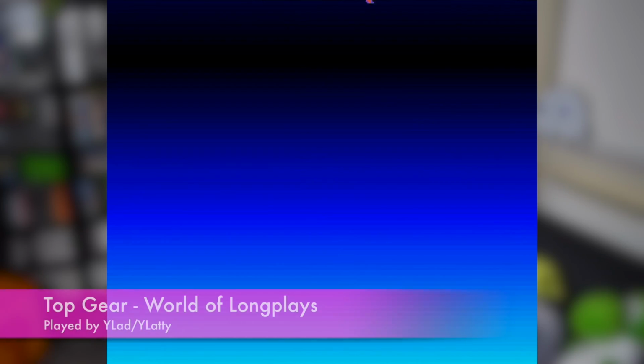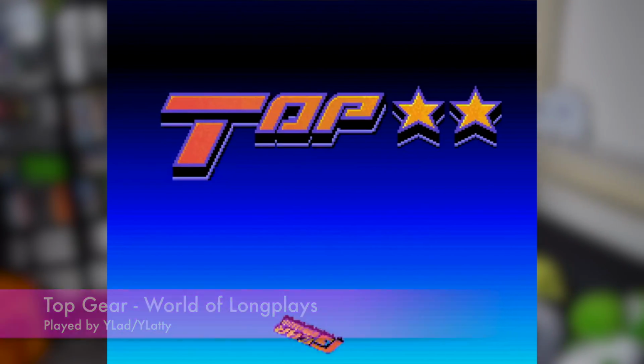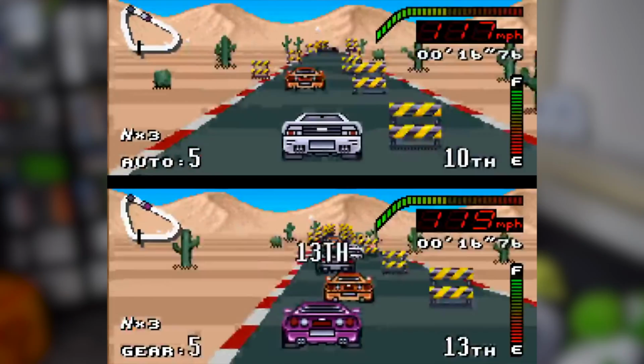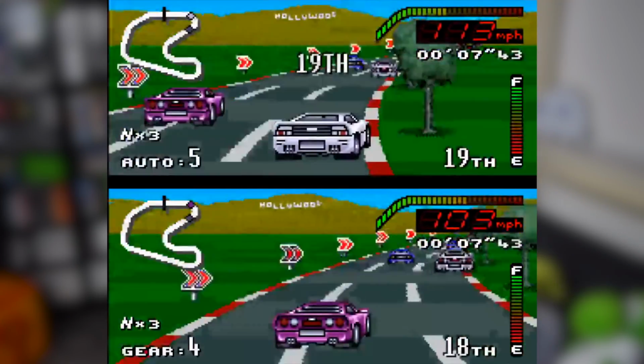For all you petrol heads, we've got a racing game up next on the Super Nintendo that rivals Lotus Turbo Challenge on the Amiga. I'm going to stick Top Gear in this list. Playable in one player or two player split screen. Very, very fast paced racing game. There's not a massive amount of depth to it because it is what it says on the tin. You have to meet your checkpoints within various time limits. There's a really kick-ass soundtrack.